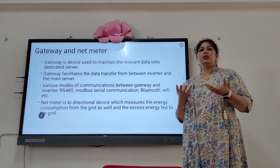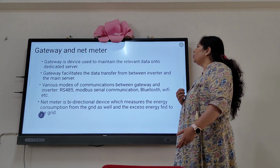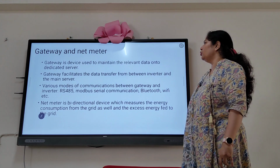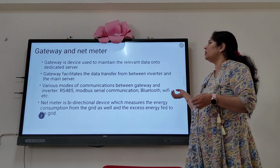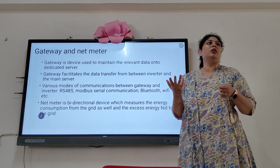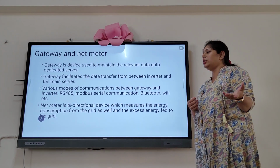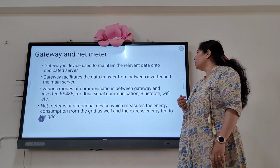Sometimes even the inverter needs updates, just like your mobile phones, where you get updates regularly, right? That is how it is taken care of in the solar solution. You have a gateway which is connected to the main server, which gets input from the server, and then all your updates are sent to the inverter. The term for this update is called OTA, over the air updates.